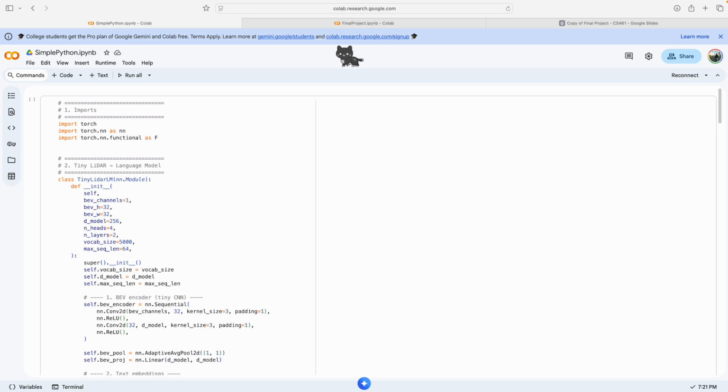Next, the text input is turned into embeddings, and the LiDAR vector is added in front of a special context token. This combined sequence is processed by a small transformer, which lets the model mix the LiDAR signal with the text. The final layer converts the transformer's output into vocabulary logits, letting the model generate or score text tokens.